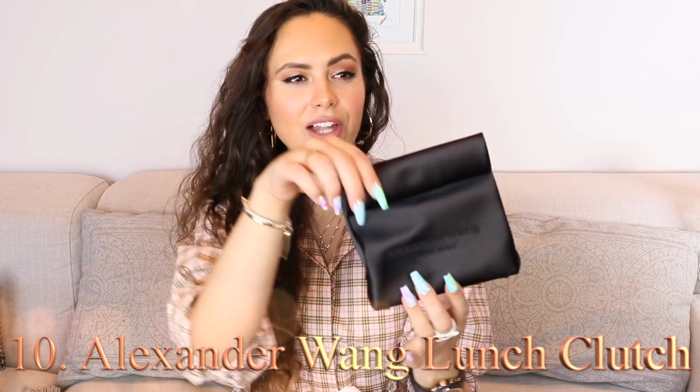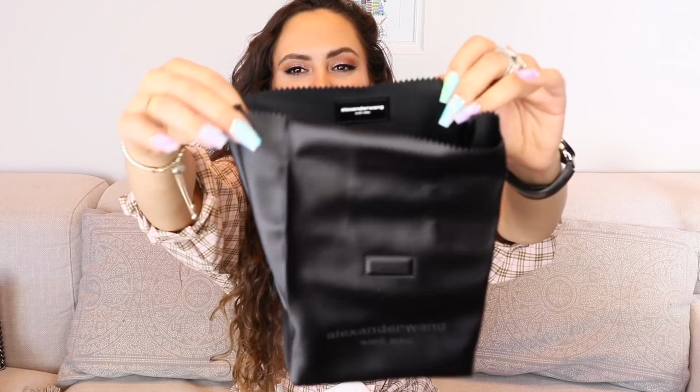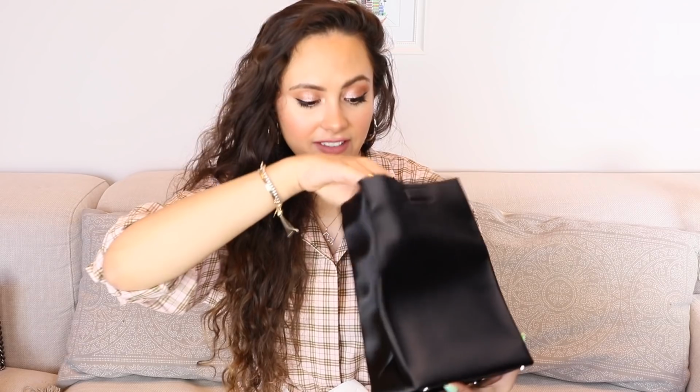And this is a pretty new member to the family. This is this Alexander Wang satin lunch clutch. This just, I mean, the attention to detail. Look at even the little spiky lines, it looks like it's literally one of those brown paper bags. You can actually fit quite a lot in here. I mean, it's just a hole. She just magnets herself and then off you go. She is just a cute little mini bag flex.